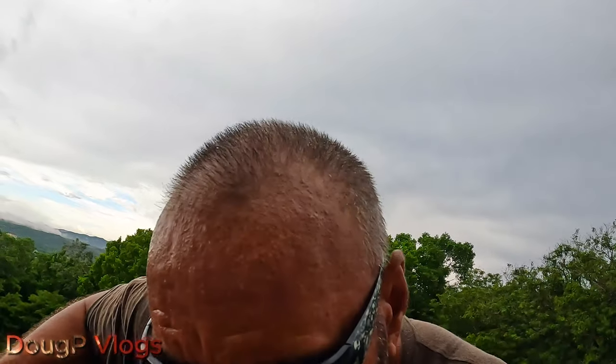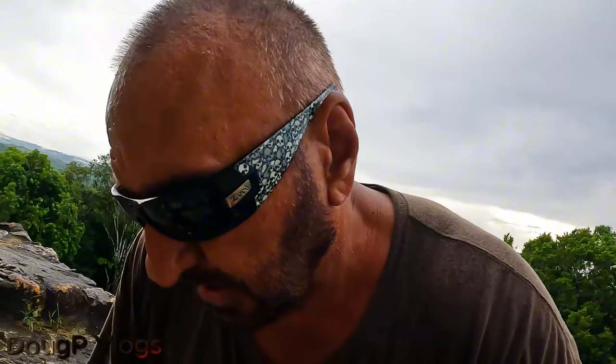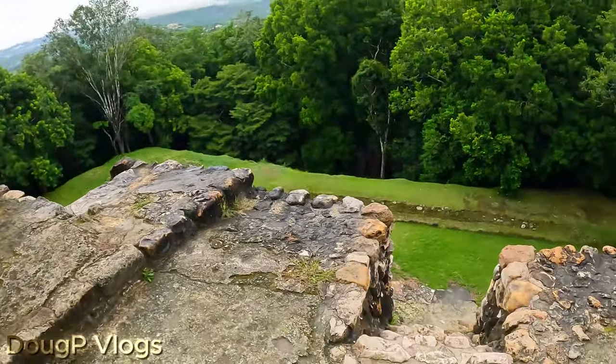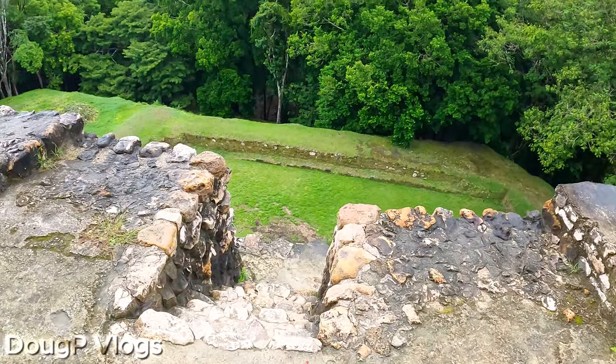Do you have a fear of heights? Huh? I like heights, but I don't like jumping out of high places. My battery went dead just now. Climbing up this stairs here.